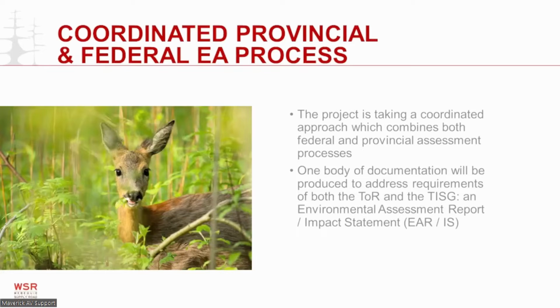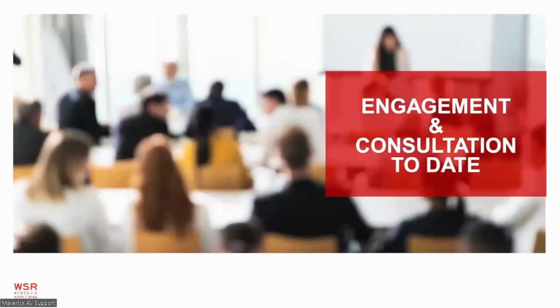One body of documentation, though, one report, will be produced to address requirements of both the terms of reference, which is the provincial work plan for the EA, and what we call the tailored impact statement guidelines, which is basically the work plan from the federal side. Now we are going to talk about the communication we have had with Indigenous communities.